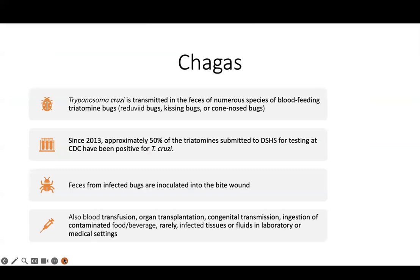Chagas is caused by Trypanosoma cruzi, and it's transmitted in feces of blood-feeding triatomine bugs. As you see on the slide, up to 50% of triatomines in the United States submitted for testing at the CDC were positive for T. cruzi. Here in Florida, we have an active research program in Chagas at UF, and nearly 30% of kissing bugs in Florida tested by UF researchers carry the parasite that causes Chagas. But perhaps even more interesting is that more than 50% of possums and 40% of raccoons tested in the state also have the parasite, suggesting they too may play a role in the disease's transmission.